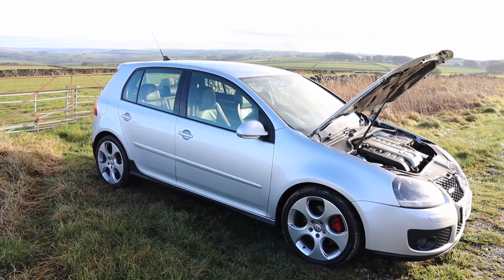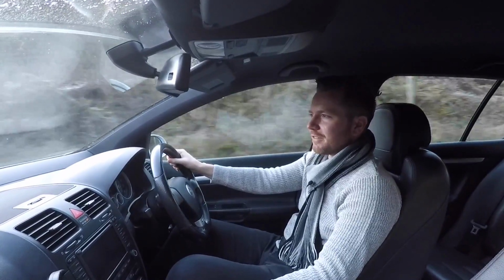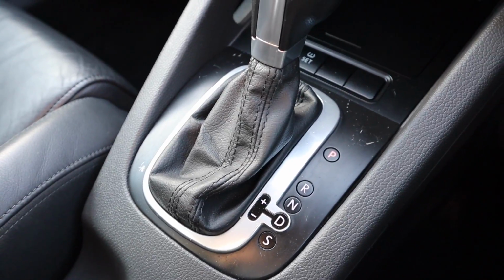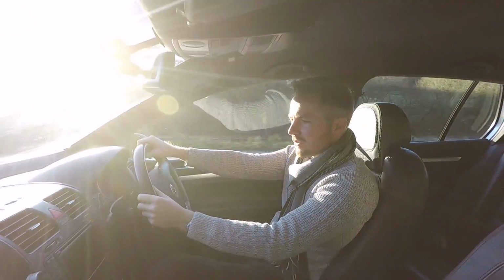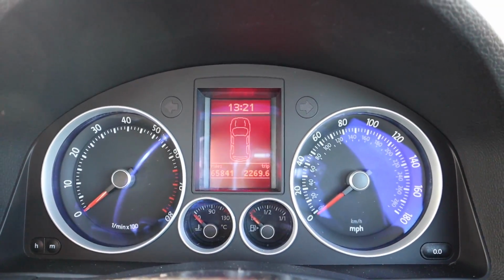These have a timing belt which needs to be replaced every 5 or 6 years. The DSG gearbox needs to be serviced every 40,000 miles. Now that's crucial, because if you don't, it just won't last. This particular model has done 65,000 miles, which is very low for a 12-year-old car, and it's in great shape.